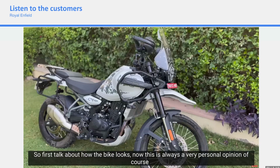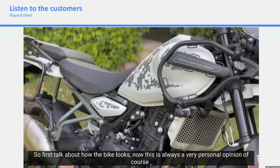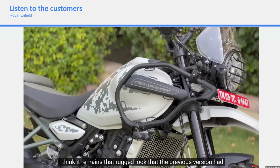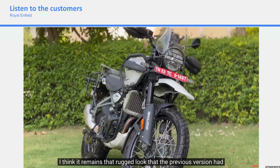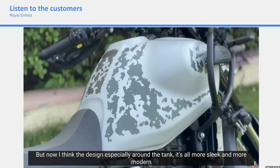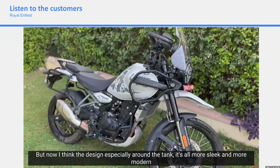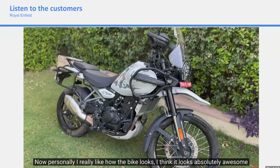Now, this is always a very personal opinion, of course. I think it remains that rugged look that the previous version had, but now I think the design, especially around the tank, it's all more sleek and more modern. Now, personally, I really like how the bike looks. I think it looks absolutely awesome.